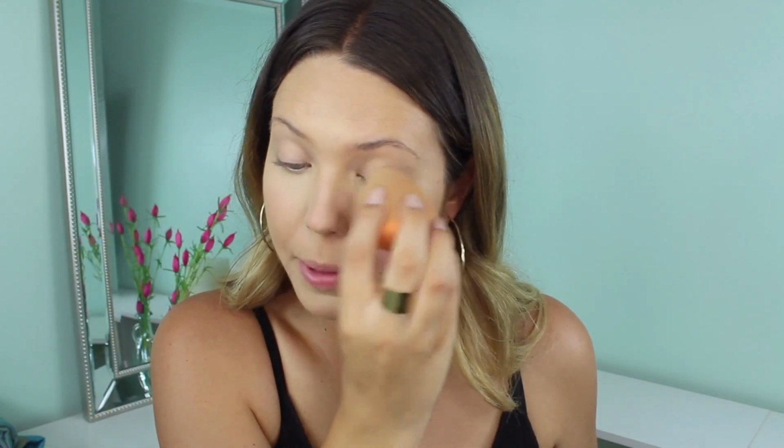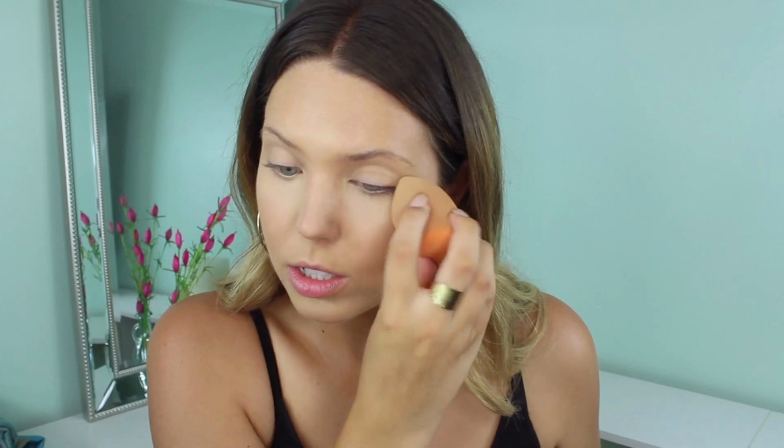I use whatever is left on my sponge to cover up my eyelids, just to cover up the redness and veininess you can get there. And now I'm just going to do a little bit of under eye setting. I'm actually not going to set my whole face.